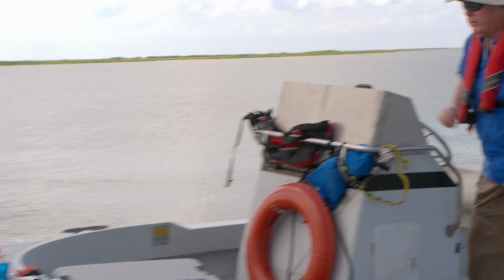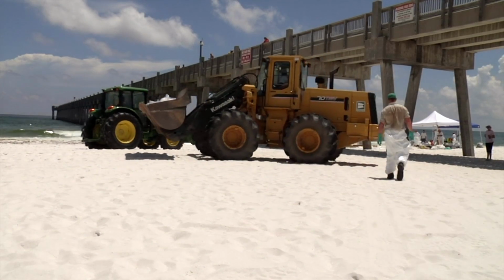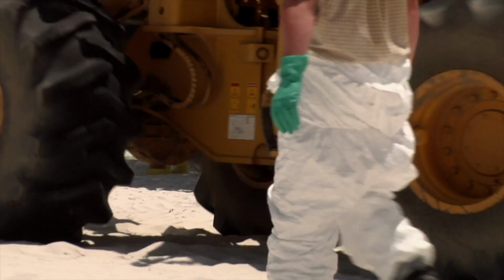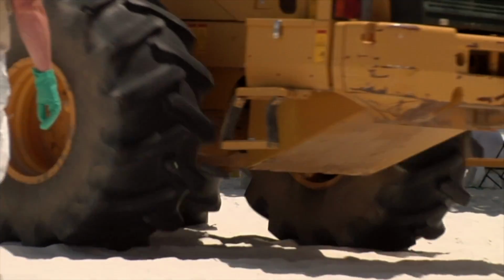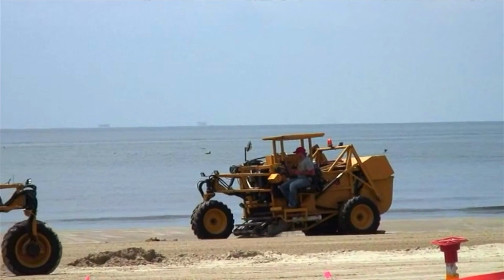Ed Overton is the lead scientist. What happened to the coastal marshes after the spill occurred is a story of good news and bad news. The beach is pretty solid ground, and so you can put heavy equipment on that beach and scrape the oil up and clean it up, and you haven't caused a great deal of ecological damage.